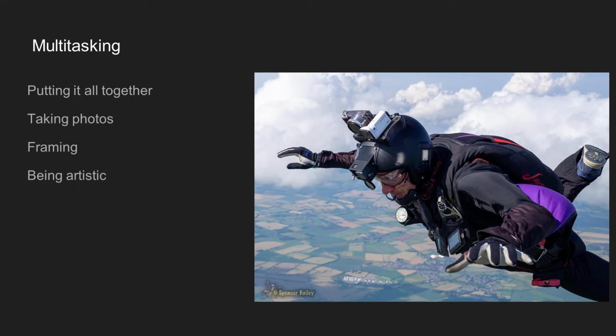And then you can start to put it all together. So now we're starting to multitask. You've got used to flying that camera slot. You're pretty confident you're not busting your team many points, or if at all. So now you can start thinking about other stuff as well. Maybe we want to now start taking photos. So we can start to put a stills camera on our head.